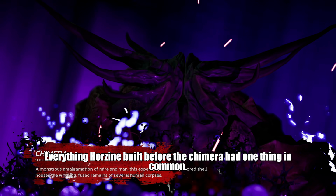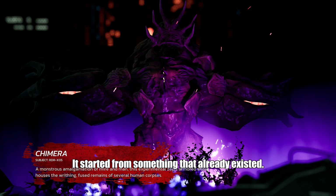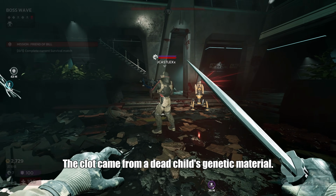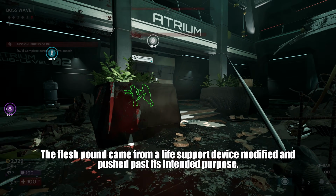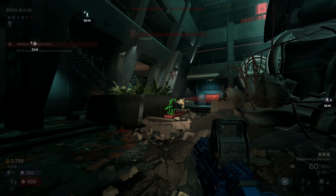Everything Horzine built before the Chimera had one thing in common. It started from something that already existed. The Clot came from a dead child's genetic material. The Stalkers came from human DNA. The Fleshpound came from a life support device modified and pushed past its intended purpose.